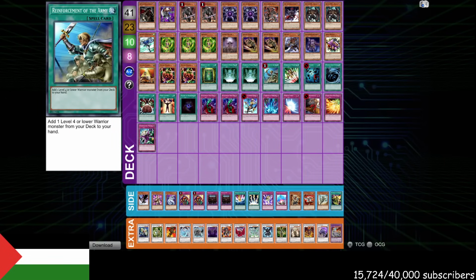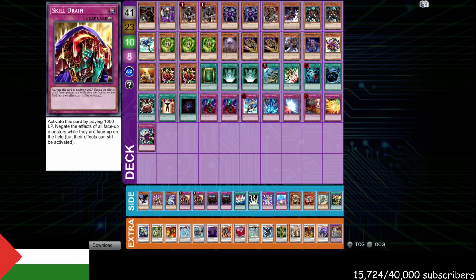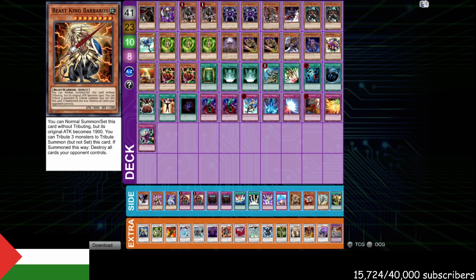Few cool things to point out here. He's citing Skill Drain as well. Once again, very powerful card. And he's also citing one copy of Beast King Barbaros. This card is very interesting in this deck. It's kind of dual modal.